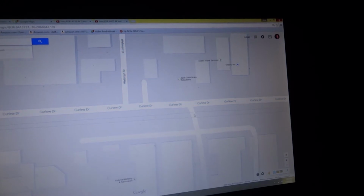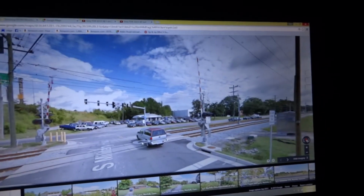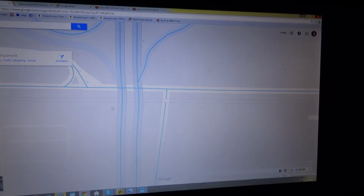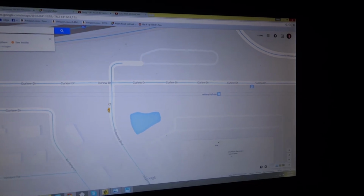Now what I'm going to show you here is Corporate Boulevard. This is what that crossing looks like now, but there used to be, believe it or not, 2 crossbuck signals, no lights there. And this is Corporate Boulevard. Now this is a pretty interesting crossing.